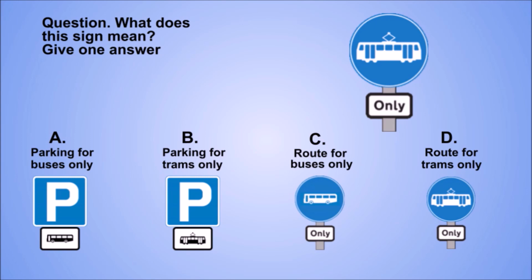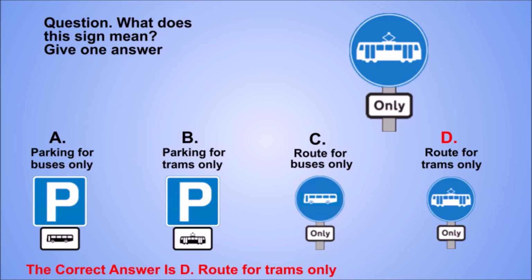Question: what does this sign mean? Give one answer. A. Parking for buses only. B. Parking for trams only. C. Route for buses only. D. Route for trams only. The correct answer is D.